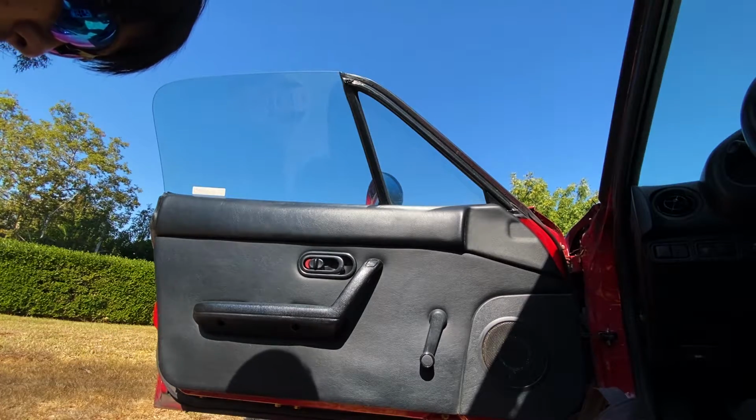Unfortunately, I don't have any mounting points. I don't know where I can mount the tripod to, so I don't know if I can even get a camera angle to face the door. I just mounted it on the door sill.